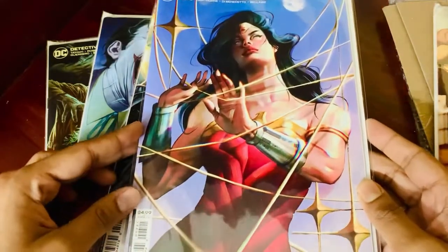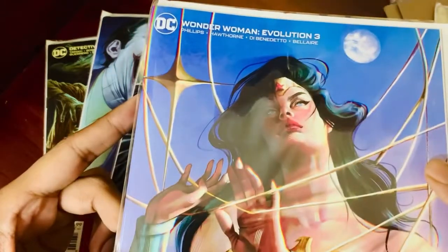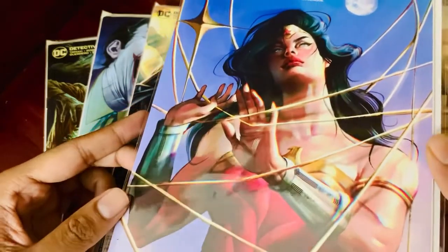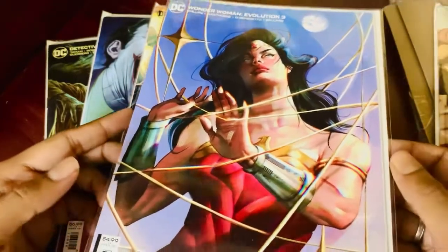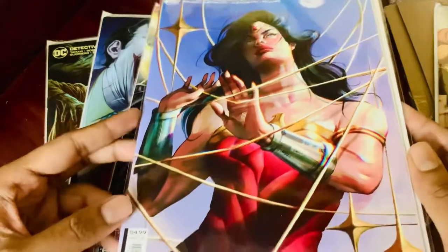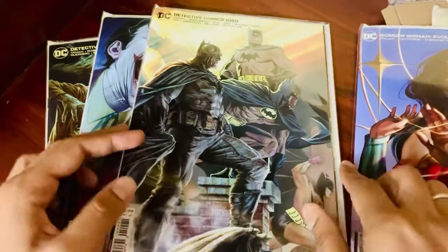She's playing around with her lasso and stuff like that, and although it looks a bit macho to me, her overall look, which is a bit different from the usual Wonder Woman that you see, I simply loved the cover and I picked it up. Usually I don't collect Wonder Woman in single issues, but this one was one exception. Right, let's get to the big ones, right?